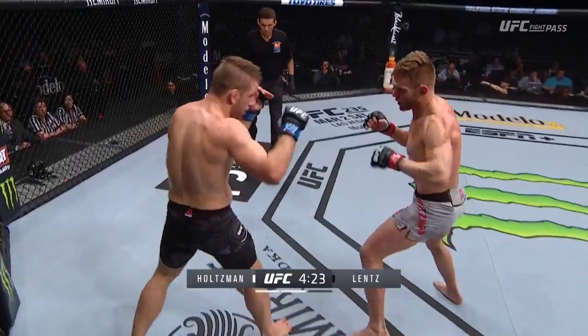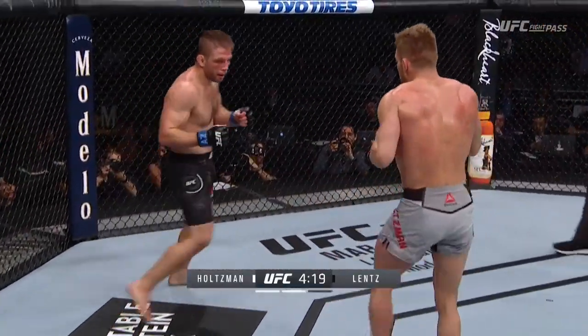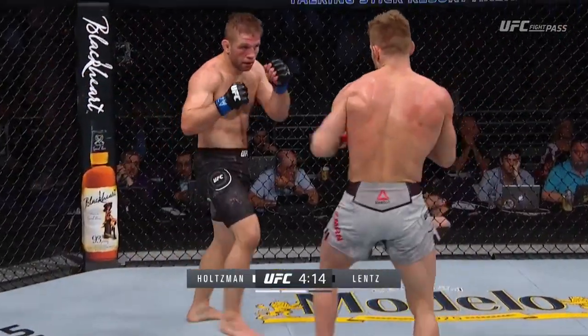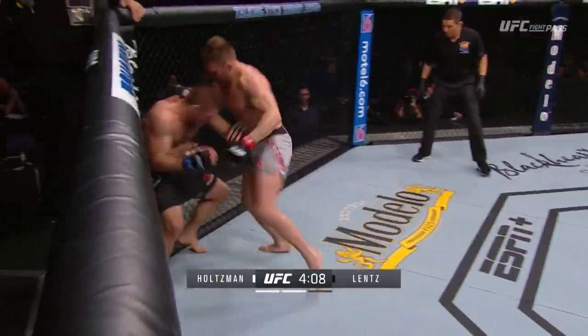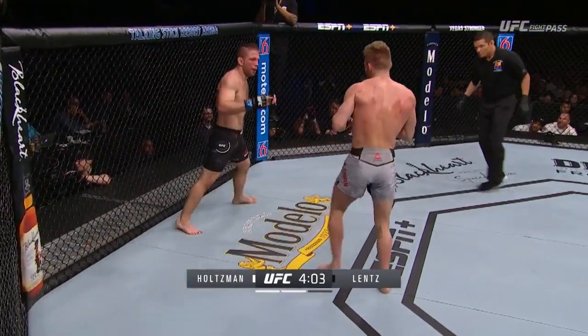Holtzman pressuring early. That's a slick counter that Lentz is throwing there, guys. That right high kick off the right hand of Holtzman. That's high level MMA. He's just timing it well. Holtzman with a nice shot to the body. Yes, and now beautiful knee. Left uppercut to a left knee. Very nice by Holtzman.